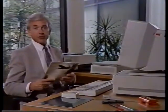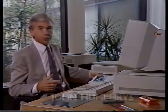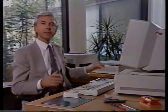Desktop publishing. It sounds rather grand, but you don't have to be in magazines or aviation to enjoy the benefits. Businesses of all types and sizes are discovering how it can improve their presentation and cut their costs.